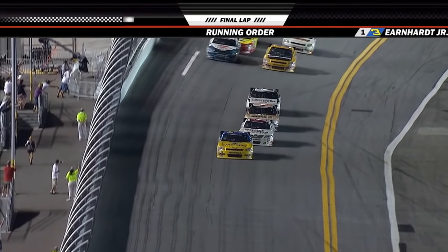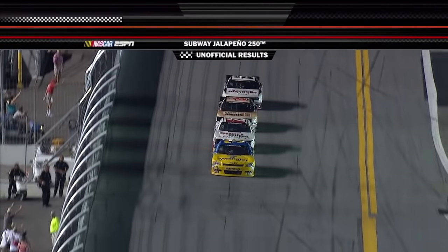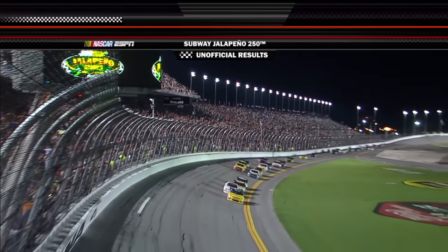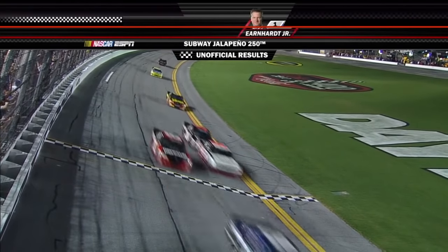Here they come to the checkered flag. You got it, man. And Earnhardt is going to drive a number three car to victory lane at Daytona again. Dale Earnhardt Jr. wins.